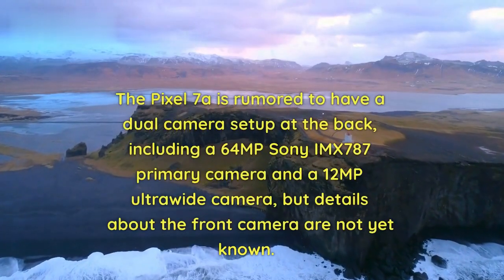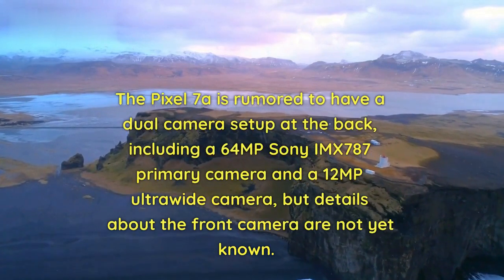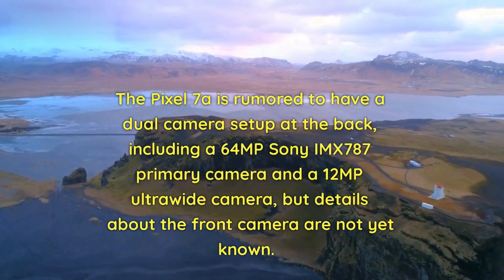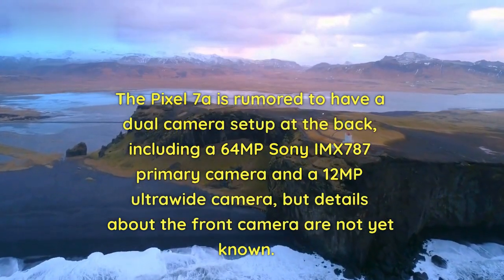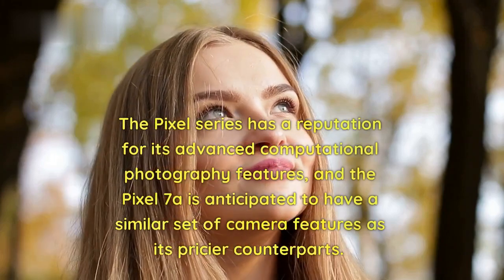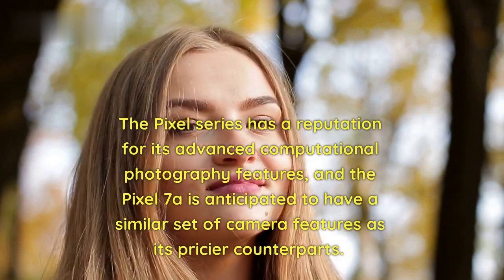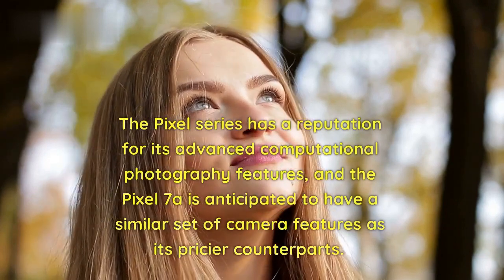The Pixel 7a is rumored to have a dual camera setup at the back, including a 64-megapixel Sony IMX787 primary camera and a 12MP ultrawide camera, but details about the front camera are not yet known. The Pixel series has a reputation for its advanced computational photography features, and the Pixel 7a is anticipated to have a similar set of camera features as its pricier counterparts.